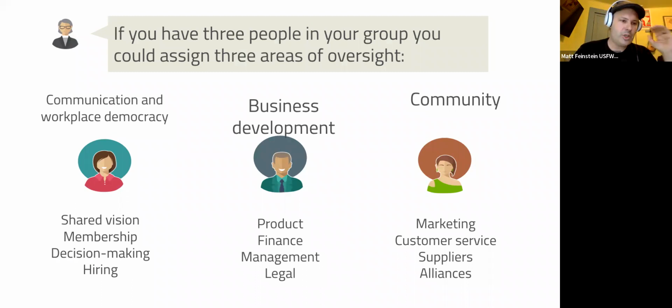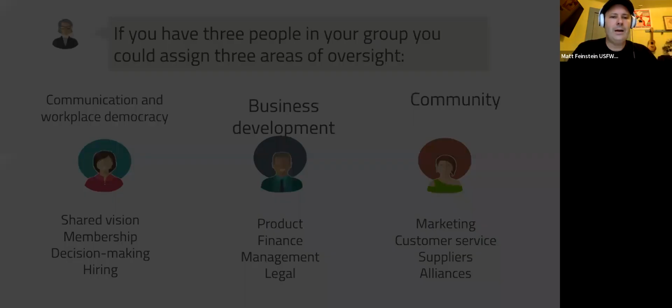Shared vision, membership, decision making, hiring might fall in that first arena. Business development might have the product, finance, management, legal components, and then community and networking might have the marketing, customer service, suppliers, right? Where's your supply chain and alliances? So we offer that up as a way of organizing it. And we hope this overview has been helpful.